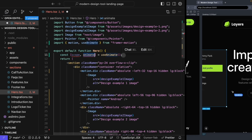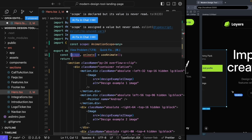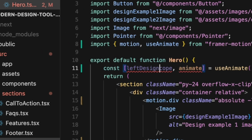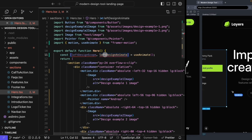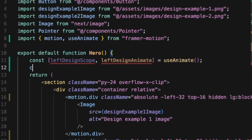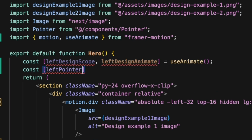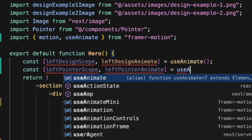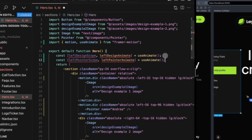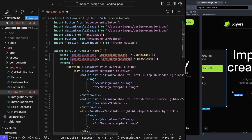Now, since we're going to be doing 4 different ones of these, I need to rename these variables. So I'm going to say this is the left design scope, and this is also the left design animate function, and then we can use that to basically differentiate that from our left pointer scope and animate function as well. So I'm going to go ahead and put that on the page as well. I'm going to say const left pointer scope and left pointer animate is equal to my useAnimate hook, and that provides us a different scope and animation function for that left pointer.